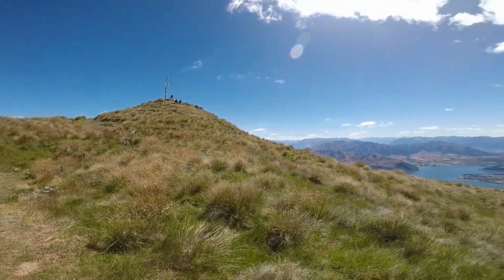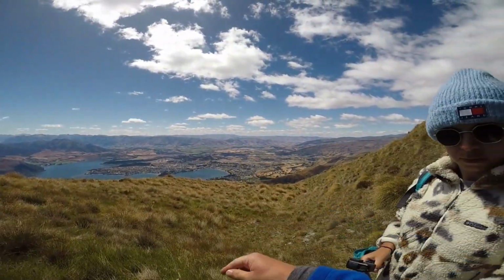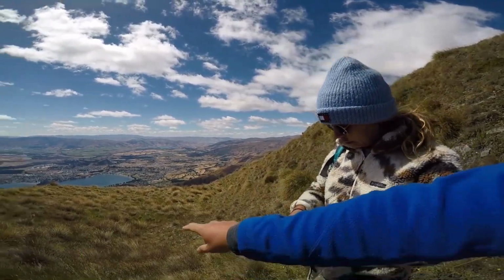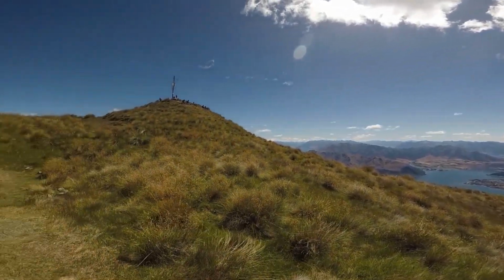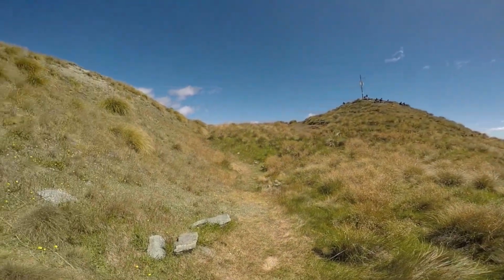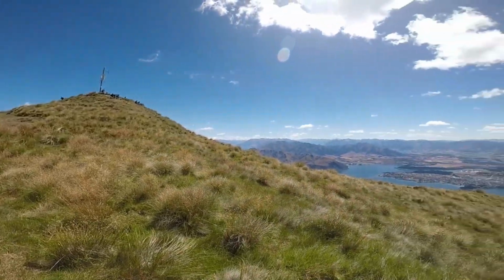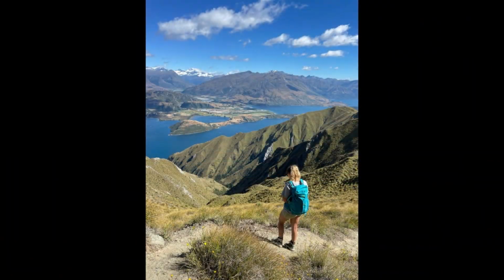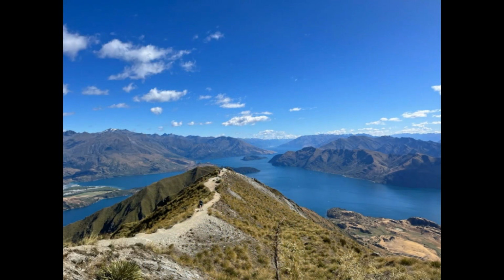Looking at it, it looks better than what it was midway. Just had lunch just down here. I'll show you a bit of it once we get down the other side. Better view. But just look at that.